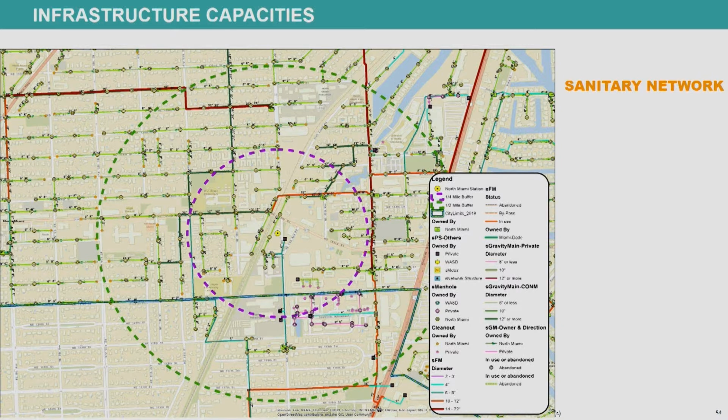So we did a thorough analysis of the infrastructure system. And I know we're short on time, so I'll be very brief. We primarily focused on the quarter-mile radius and looked at the water distribution system, the transmission and distribution mains available to serve the proposed station. However, on the east side, we would need to upgrade the system as the water lines there are many undersized.